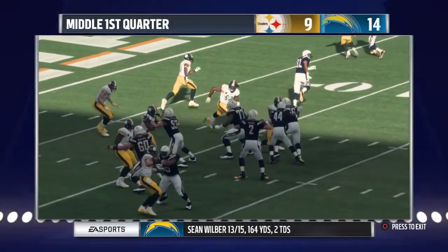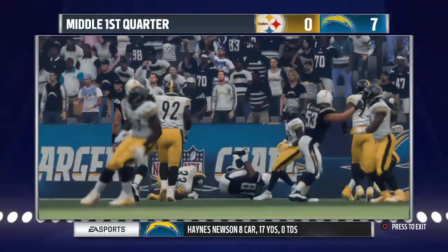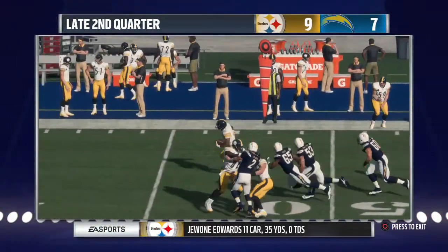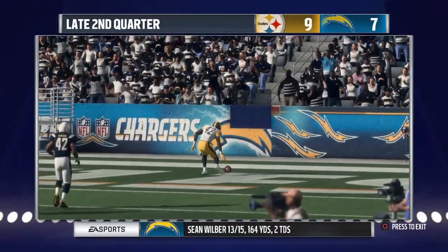Midway through the first quarter, the catch is made after a quick pass, and he capped off the 9-play drive with a TD as they take a 7-0 lead. Chargers have it late in the second. Under pressure here, and the ball is picked off. Jordan's going to run it all the way back for the score. That takes the lead up to 2.